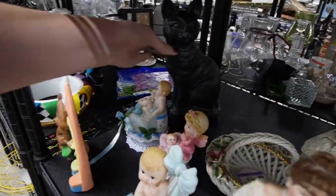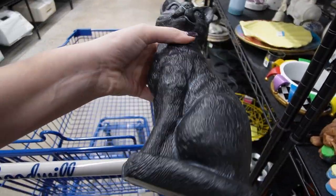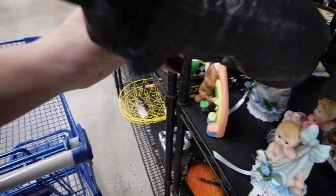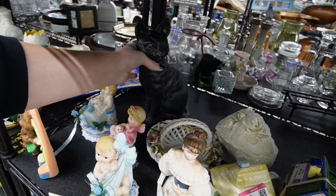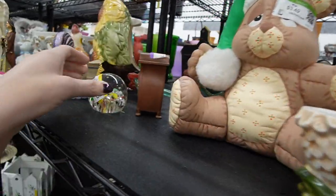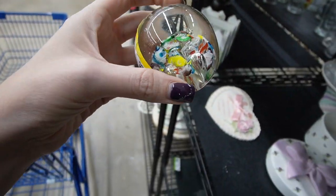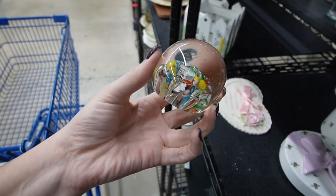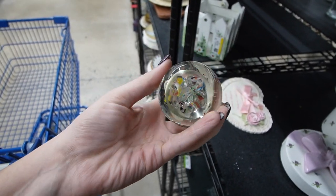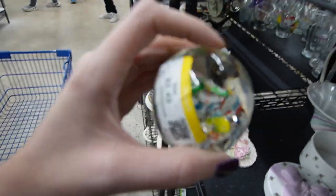I kind of like the cat in the back. Oh my gosh, it's plastic. It's like a Halloween glow mold. Black kitty. Elephant, bird. There's a paperweight. This one is likely made in China. You can see the clarity of it is not the best. The bottom is cloudy. It's $2.50.